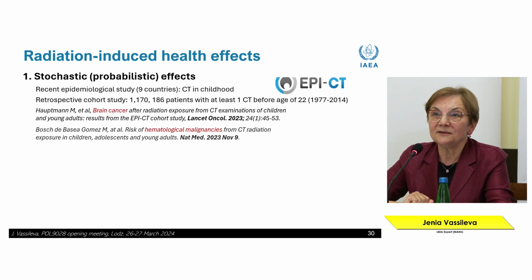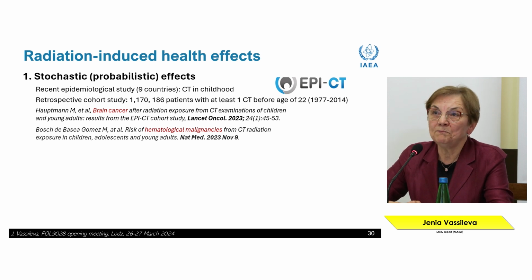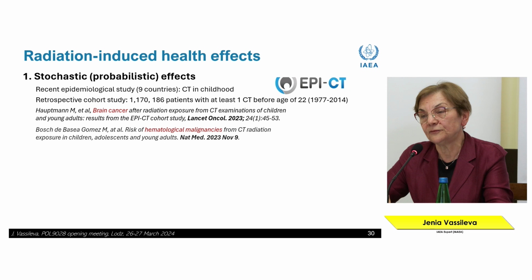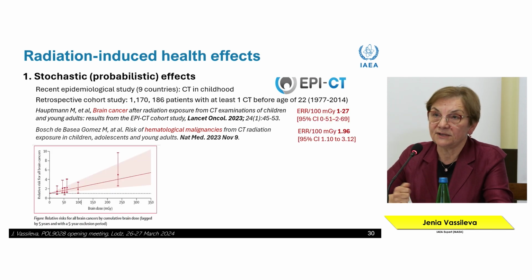One more slide on stochastic effects. Very recently, a few months ago, 2 papers were published from a very large European study, the EPI-CT study, showing cancer risk from exposure to CT in childhood. Previously, as I have shown, the linear non-threshold model was until recently based mostly on the data from the atomic bomb survivors, extrapolated to low doses. But now we have direct evidence about carcinogenic risk from exposure in childhood.